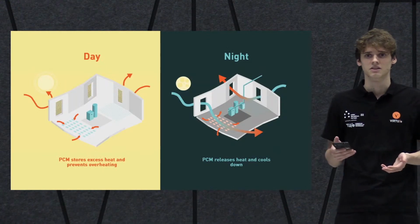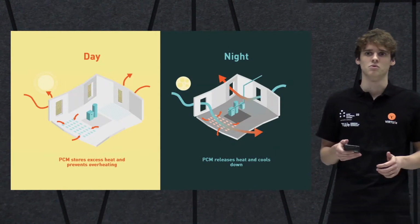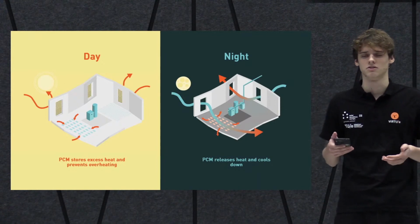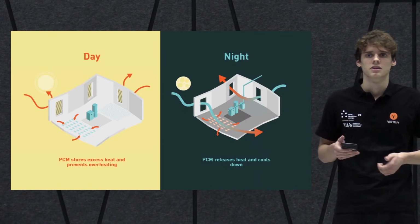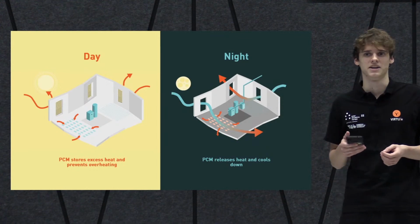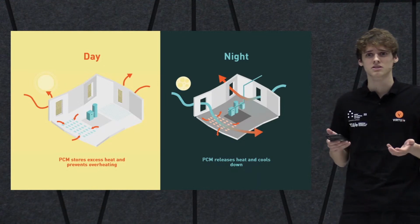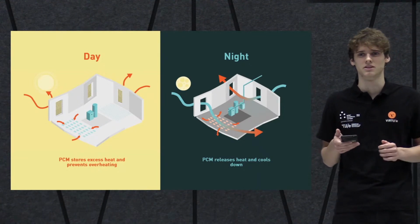This visualization illustrates a daytime scenario where we use phase change materials to add thermal mass. Think of the big churches on holiday that stay cool. The big amount of stone can store thermal energy. Instead of a lot of stone, we are building in timber, so we use salts that can relatively store a lot of heat or cold.